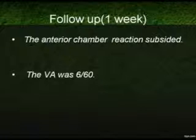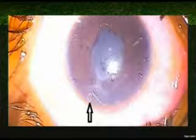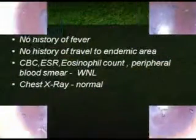On 1 week follow-up, the anterior chamber reaction subsided and the vision was 6/60. And that's what we saw in the slit lamp: a greyish-white live coiled patch in the anterior chamber containing the highly motile body of a small worm stuck to the iris. The lens had anterior subcapsular cataract.